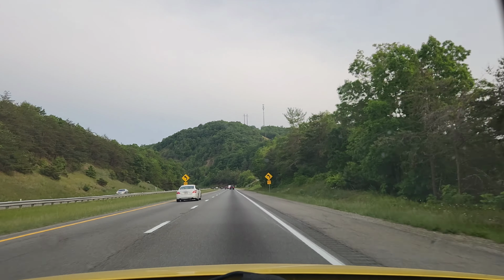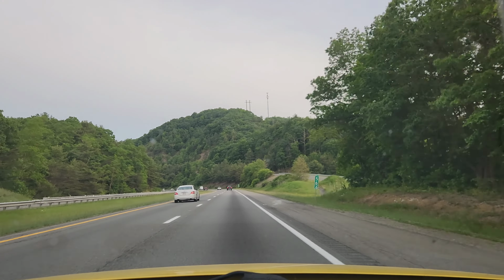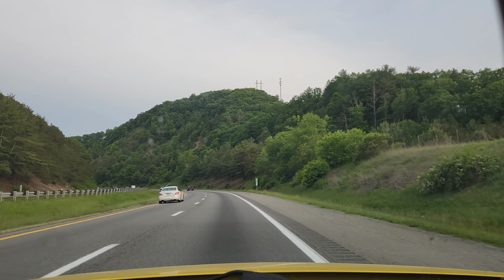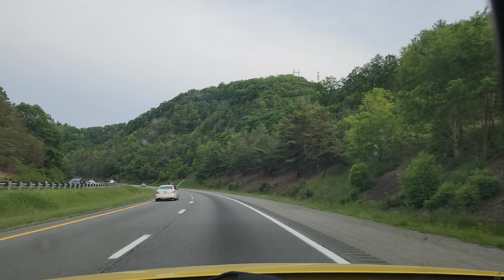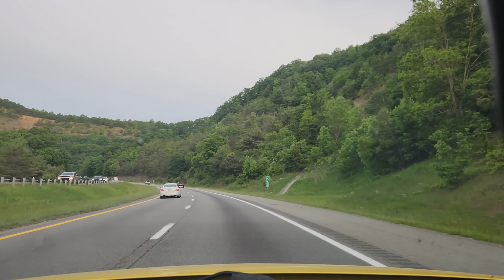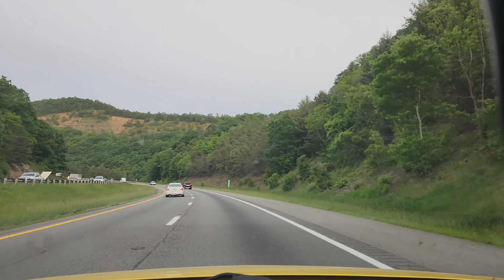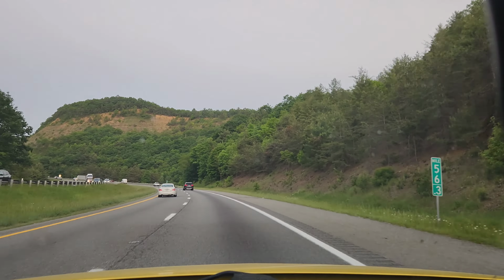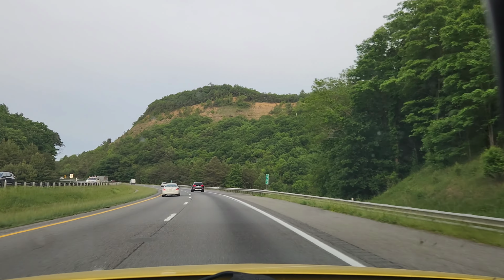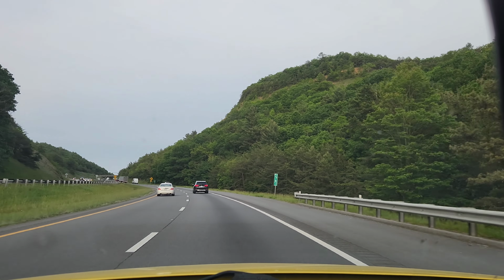Starting a few videos just for fun called Left Lane Bandits for that reason. People that just sit in the left lane. Drive right, pass left. That's what it's supposed to be. Having a nice drive through the mountains here. Interstate 77 southbound.